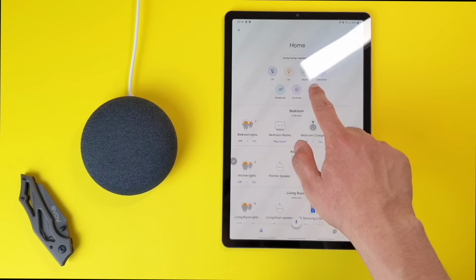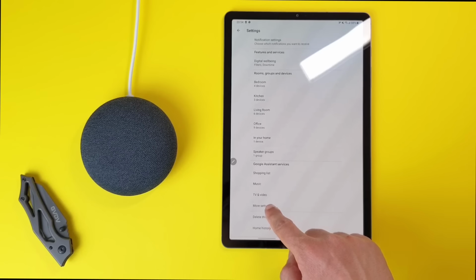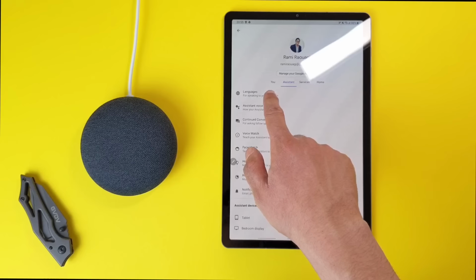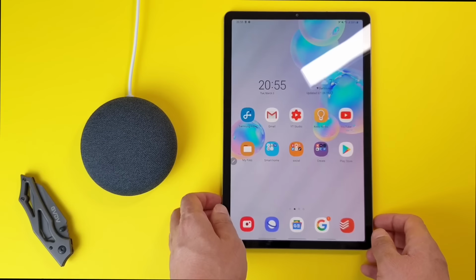To activate this and choose the languages you need to speak, open the Google Home app settings, More settings, Assistant, then Languages, then you can add a maximum of 2 preferred languages.